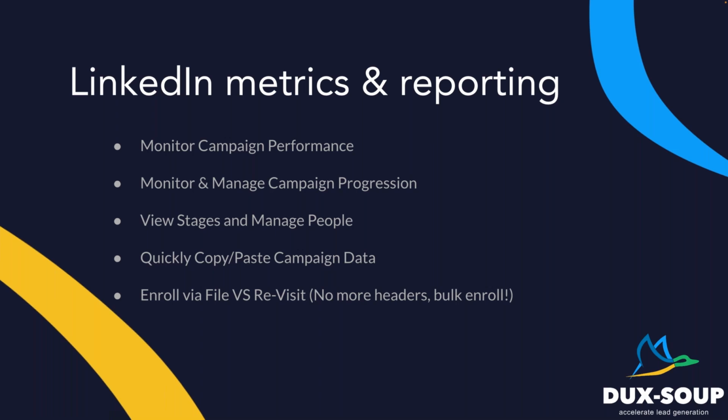So as the campaign is progressing through, you can see at these steps it's maybe doing and performing poorly, so you maybe want to adjust it. You can then also view the people at each one of the stages and manage them accordingly. So if you want to move them into a different campaign, or you want to reply to them from Dux-Soup, there's multiple other things, which I'll show you here in a minute.